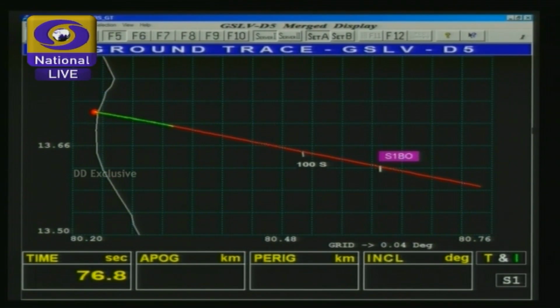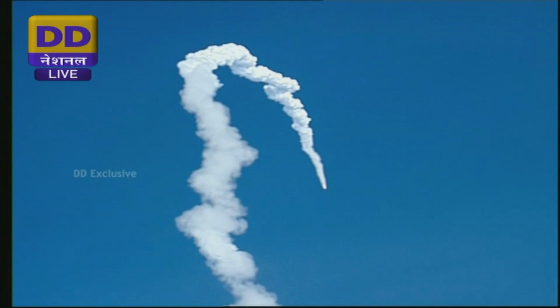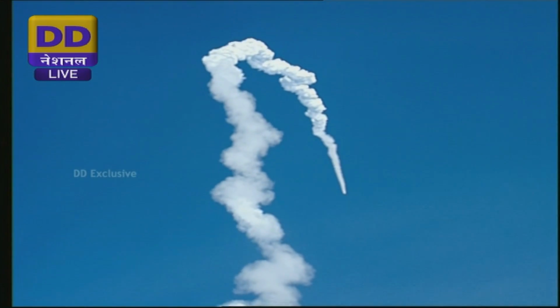So we see a plot of the ground trace from the Sriharikota range, and the plot on my screen shows a very clear close match of the pre-flight numbers in terms of altitude and velocity, very closely matching with the flight performance.